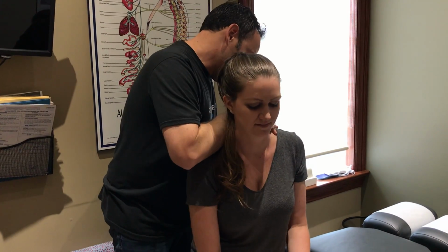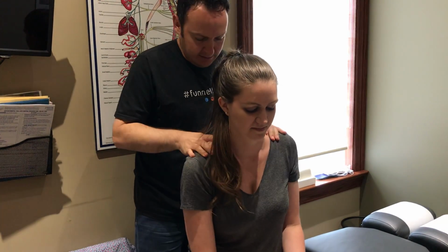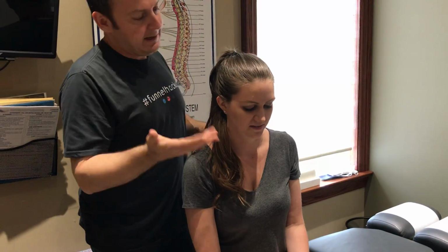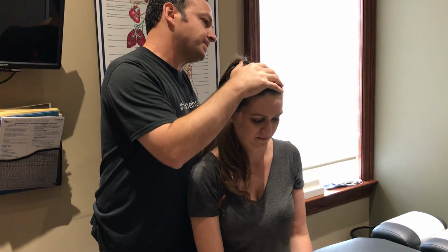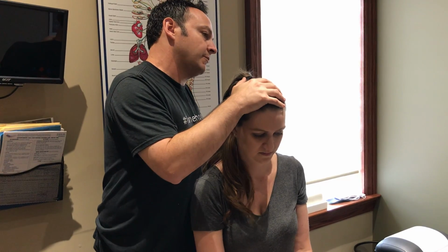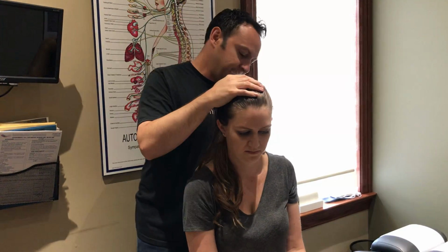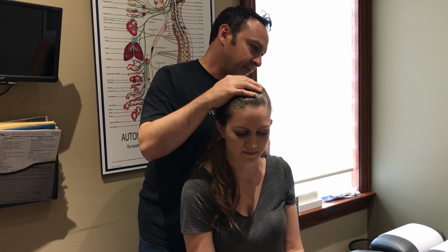So coming up through Trish's mid and upper back, thoracic spine, actually not moving too badly today. And then also checking her neck. So on the left side, you feel that, right? What's that feel like? Sore.